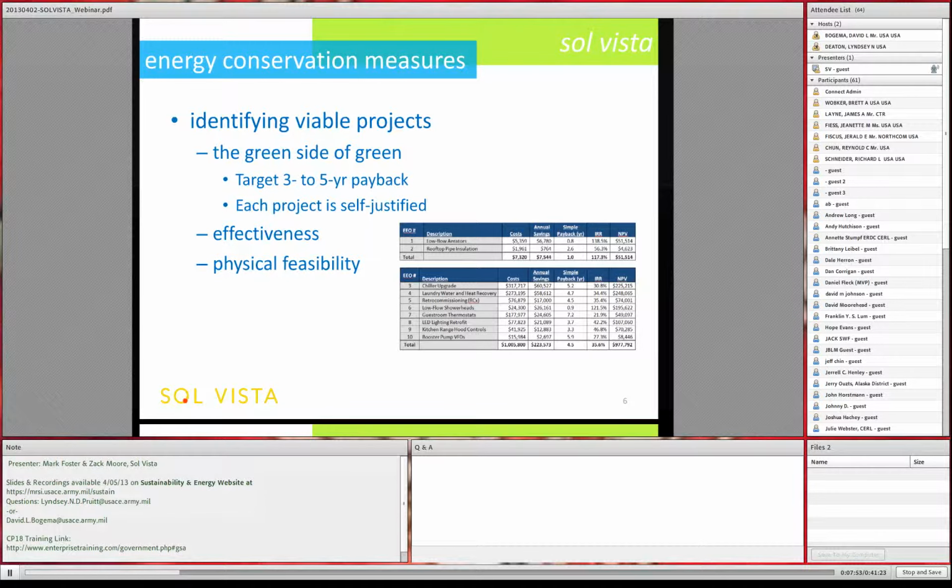You can see one there, the guest room thermostats above, a 5-year payback. This particular client did have a 5-year payback threshold. So that one either wouldn't make it or needs to be justified for some other purpose. In this case, the automation that you get from network-controlled thermostats and a little bit of modernization in a hotel is what made that owner decide that they wanted to move forward with that project. But in that case, it was self-justified.